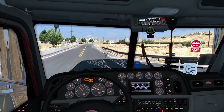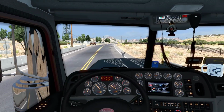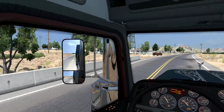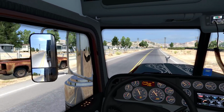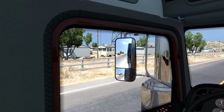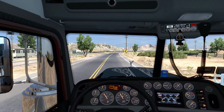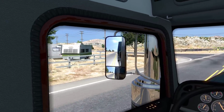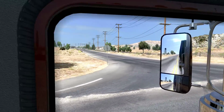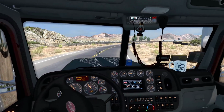Right, almost there. Speed limit is 70 here. Interesting. Is this not the city area at all? Maybe, yeah, it doesn't look like it. Looks like outskirts or something. Wonder where that goes to. Don't see a gas station there though.